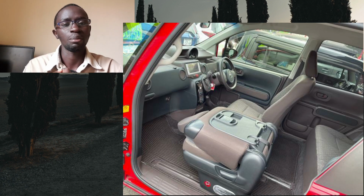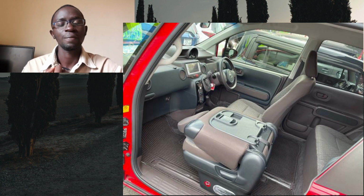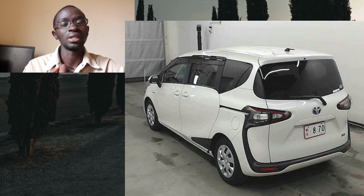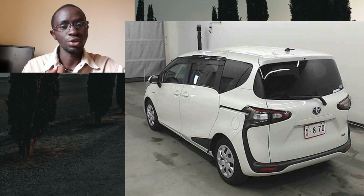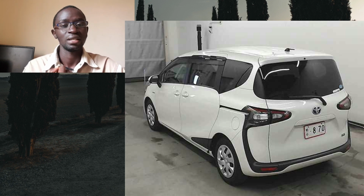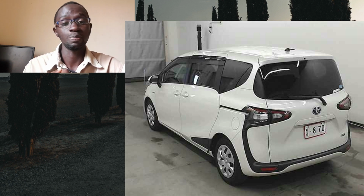So if you don't want the Probox, if you don't want the Advan, because those two are known for business, they do all sorts of jobs, but if you don't want those two vehicles, then you can get the three vehicles that I've already mentioned. If I was to give one recommendation, then that will be the Toyota Sienta. If not that, then the Ractis, because it's slightly more practical compared to the Spade.